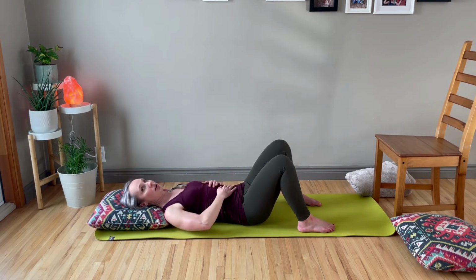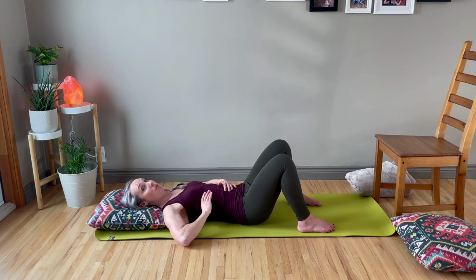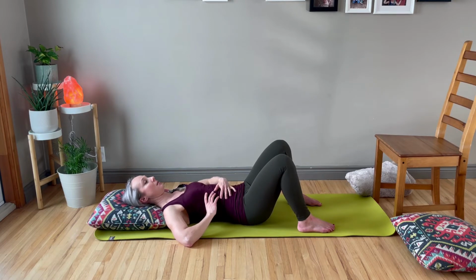What I want you to do is have one hand on your belly, one hand around your ribs, so you have your thumb on the back of your ribs too. And you're going to take a nice deep inhale. And what I hope you feel is that your belly expands and your ribs expand. The front of your ribs, the side of your ribs, and the back of your ribs, when you take that deep inhale, and then a nice exhale.